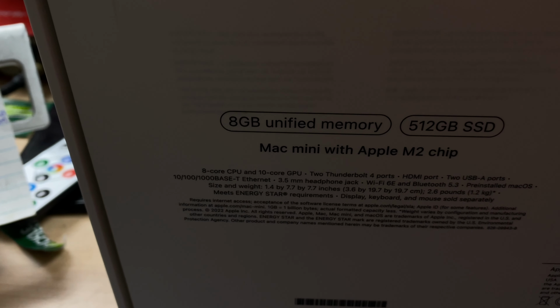Now me, I paid $800 only because instead of getting the 256, I got the 512 SSD because I use a lot of memory. I do 4K videos and I also do Logic Pro and Final Cut Pro, both running on the same computer. So I wanted to make sure this was a powerhouse for what I needed it for. I actually kind of wish I would have gone with the 16 gigabyte version. I got the 8 gigabyte. But even without going to the 16, this thing is still a powerhouse of a computer.